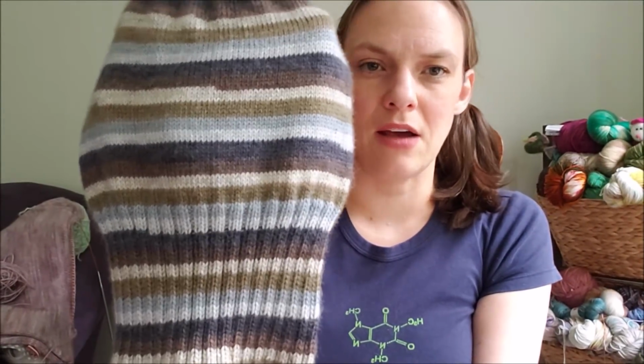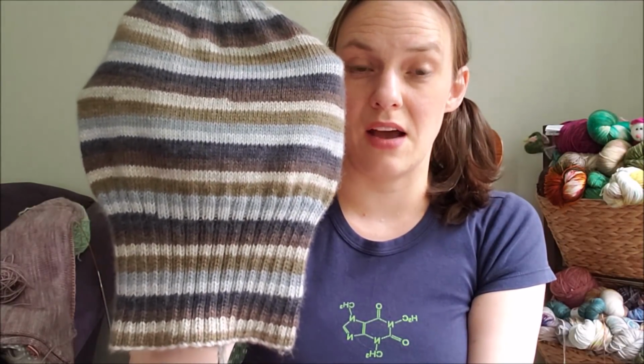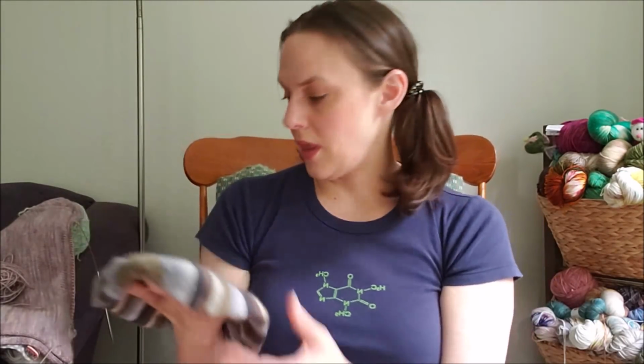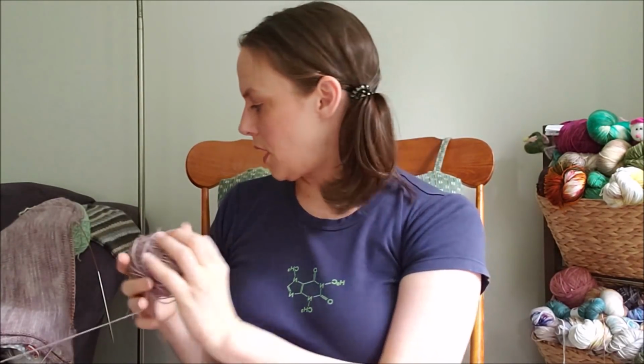This is a Sockhead Slouch hat. It's a free pattern on Ravelry. And apparently this is where all my sock mojo has gone, because I've knit one for Megwin's teacher, I've knit this one for Josh, and you'll see a little bit later that I actually cast on another one for Joshua. But it's a nice basic hat, and it's very mindless to knit, which is good.